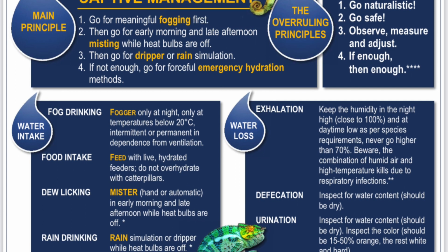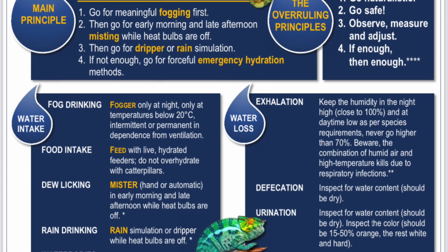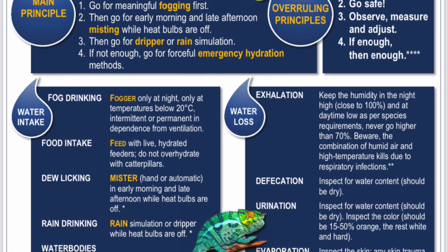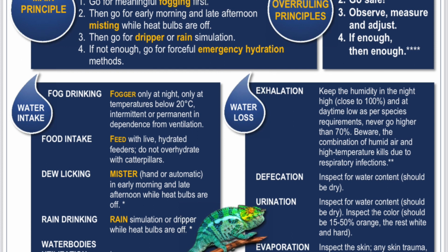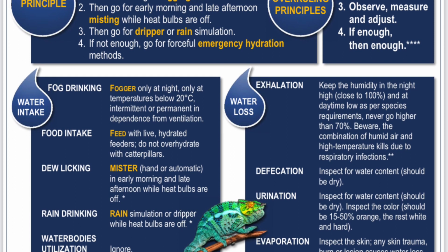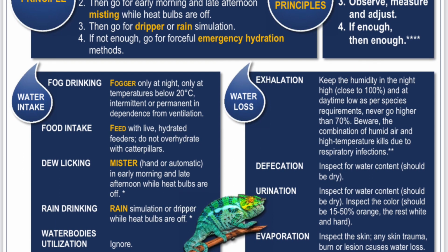Next, dew licking. The mister, either operated by hand or an automatic one, in the early morning and late afternoon while the heat bulbs are off, is the way to do it. Rain drinking you can simulate by rain simulation or by a dripper, while heat bulbs are off as well. And the water bodies utilization, please ignore. We will talk about it later. Now, how to simulate the water loss mechanisms and keep them under control.